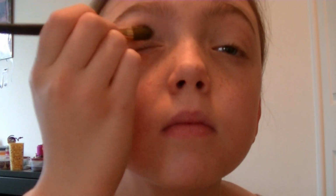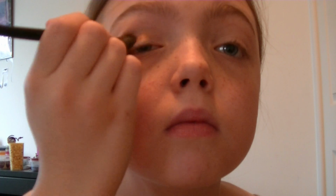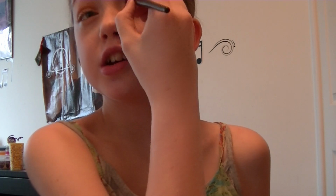Oh, by the way, I don't have any foundation or anything. My mom does, and occasionally I use it, but honestly I don't really feel like you need foundation. You just need foundation if you have acne or something. No, I don't need it. See, again, I'm self-taught, so this isn't too good.